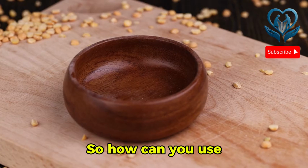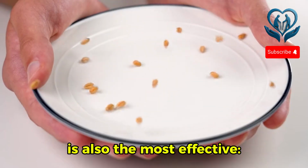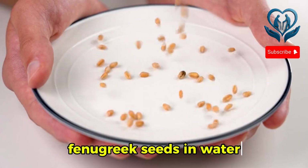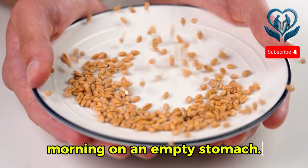So how can you use fenugreek for best results? One of the easiest methods is also the most effective. Soak 1 teaspoon of fenugreek seeds in water overnight, and drink the water first thing in the morning on an empty stomach.